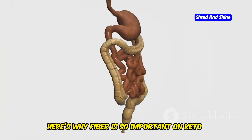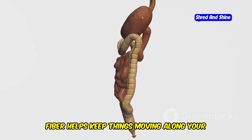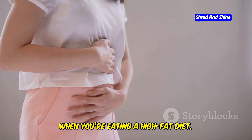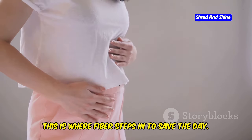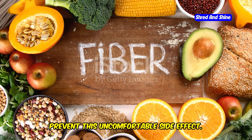Here's why fiber is so important on keto. First and foremost, fiber helps keep things moving along your digestive tract. It acts like a broom, sweeping through your intestines. When you're eating a high-fat diet, it can sometimes slow down digestion, leading to constipation. This is where fiber steps in to save the day. Fiber adds bulk to your stool and helps prevent this uncomfortable side effect.